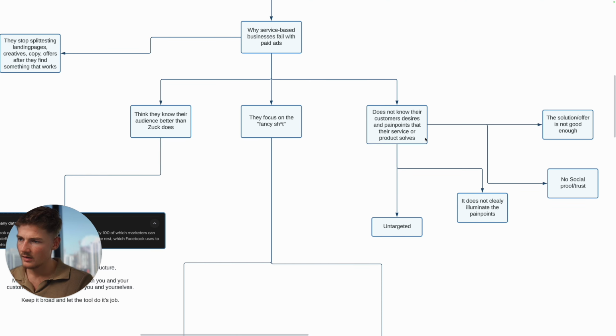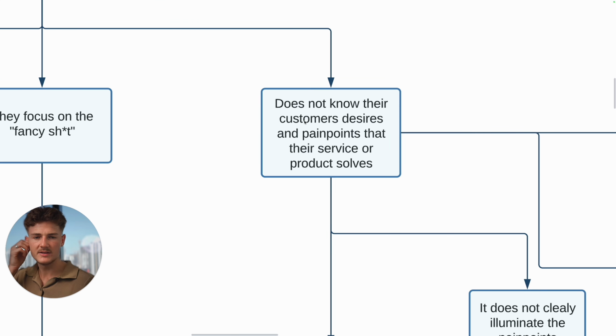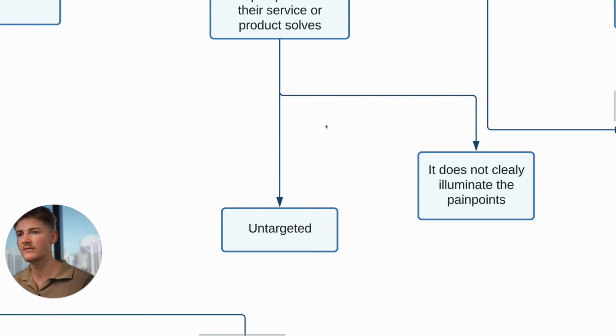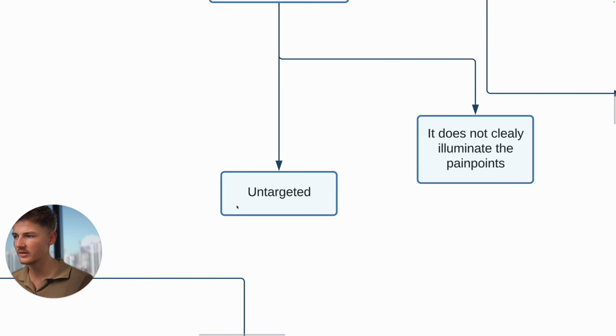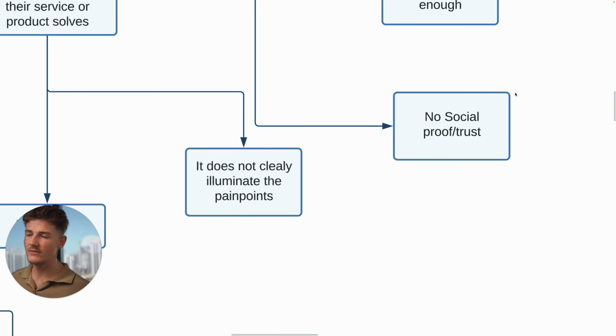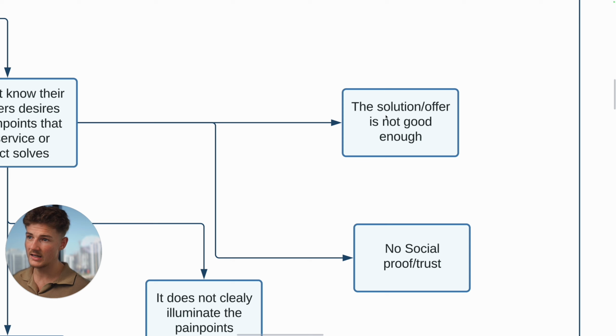leads for your business. The fourth thing, the biggest one that's very, very obvious for most people, if they do not know the customers, if they do not know how to call them out in the start of the advertising, it's not going to work for you. So if you do not know the pain points that your product solves, if you do not target your advertising campaign towards a specific audience, your niche, if you have no social proof or trust in your paid advertising, then you're not going to get anything out of it. And if the solution or offer is not good enough or is not explained in a good enough way, then you're not getting any attention with your ads.